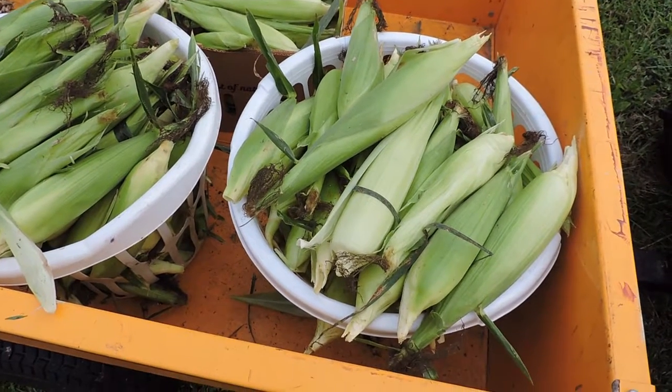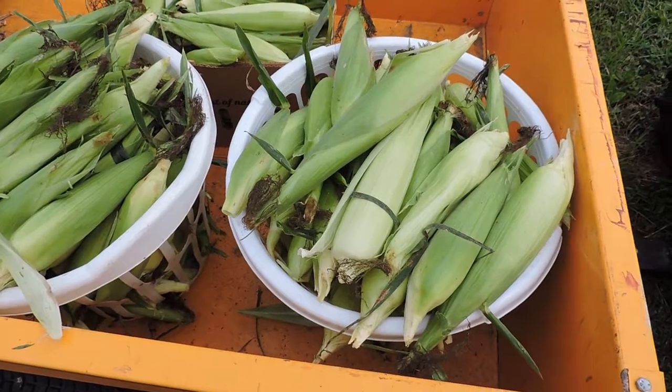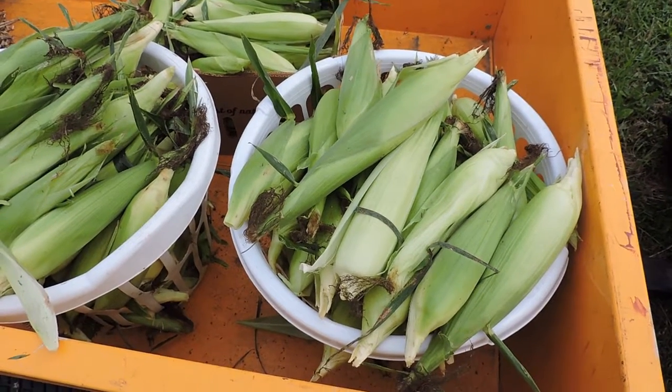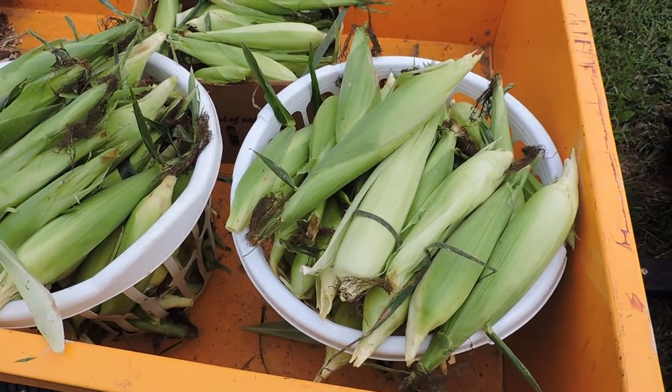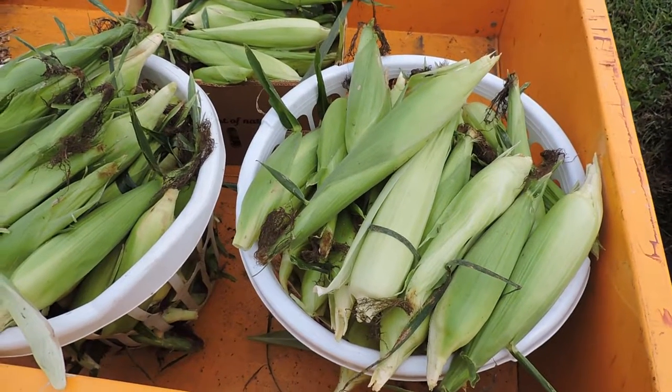I had no trouble keeping the rows clear in between, just run the tiller, and I did that every couple weeks and that worked. But the problem was the weeds growing up in the rows next to the stalks. You know, you try to pull them out, you rip the corn stalks out. So what do you do?